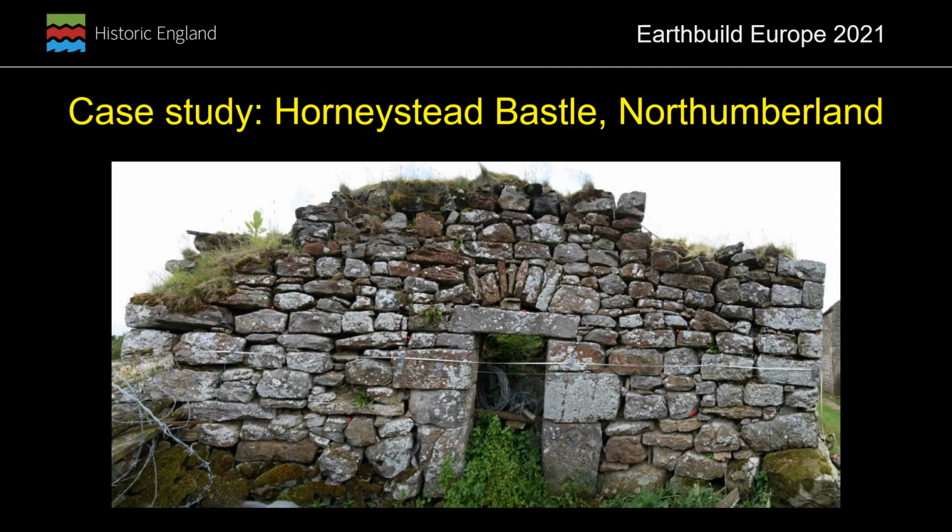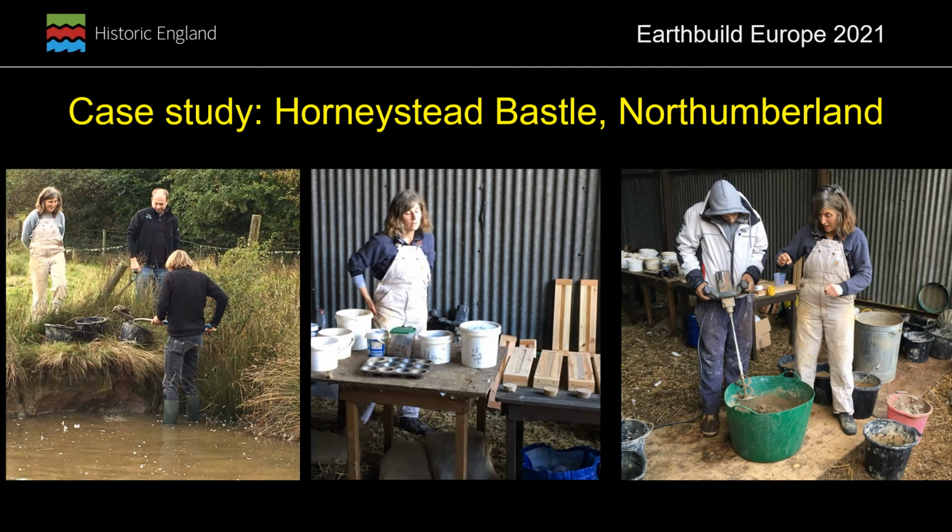The other project that we worked on was a little bit more challenging because it was a ruined structure. So this was a 16th century fortified farmstead up in Northumberland. And here we got some help from Tom Morton and Becky Little, and we were able to source some clay and subsoil from very nearby in a pond.